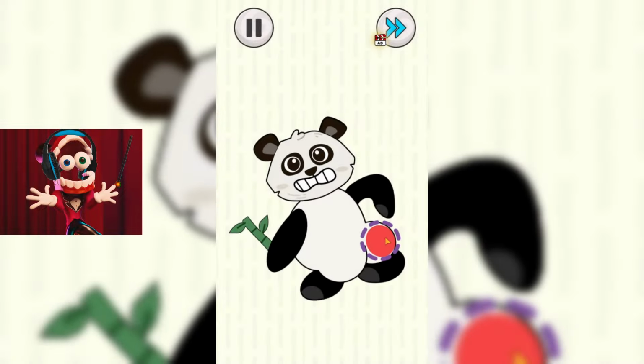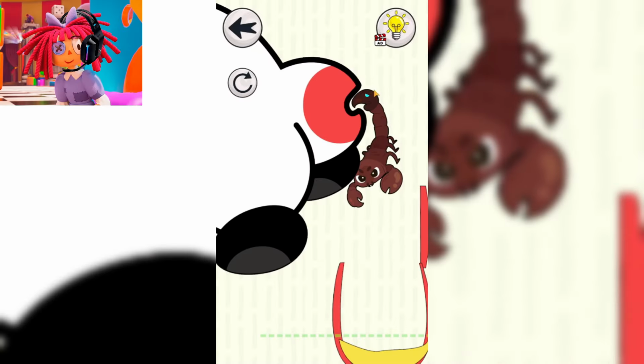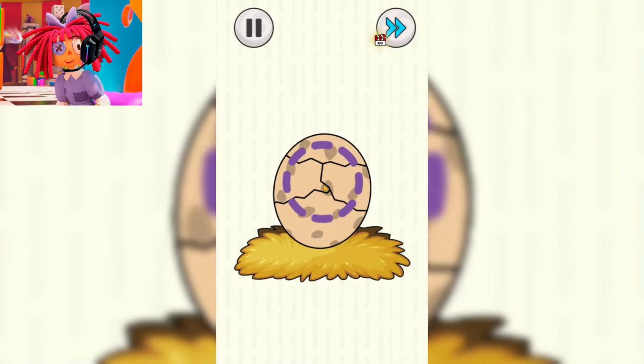And here we need to help the panda. I think there's a scorpion clinging to her butt. Oh my god, just look at how hard this scorpion dug its sting into his buttock. It turned red, but luckily we were able to help him walk. Now everything is fine with this panda. And now we need to help this egg crack.